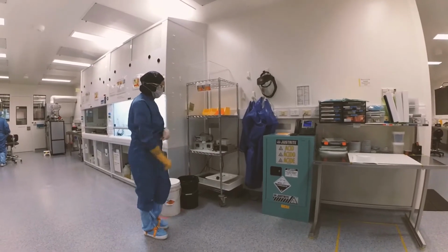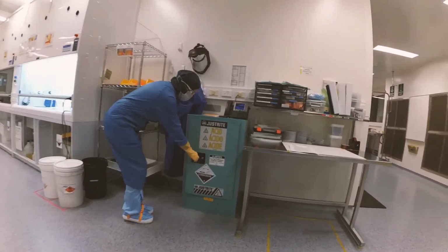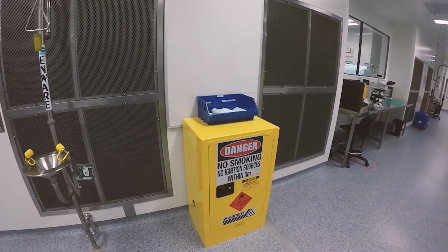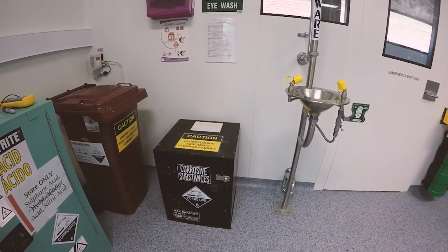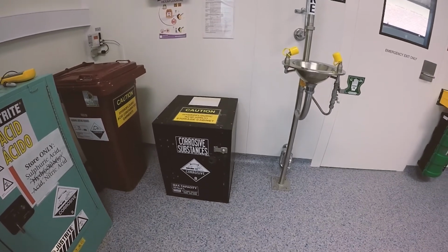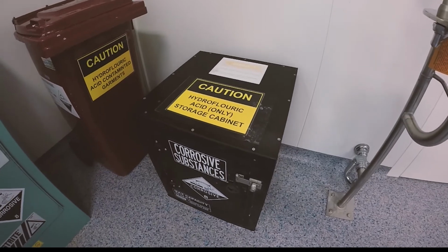Chemicals are stored in appropriate cabinets throughout the cleanroom. Acidic chemicals are found in the blue cabinets in Bay 3 and Bay 5. Flammable chemicals are stored in the yellow cabinets found in Bay 3 and Bay 5, and extremely hazardous goods such as HF are found in the black cabinet in Bay 5. Only authorized users are allowed to access the black cabinet.